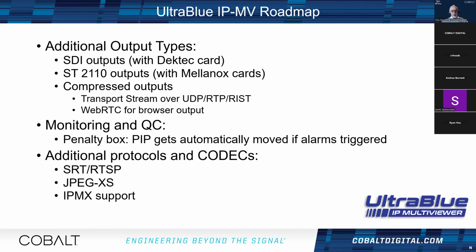For monitoring QC, we're going to introduce the penalty box, which is actually quite useful. Sometimes you have walls of multiviewers, but you're not going to be staring at every single PIP there. You want to note the ones that have problems, right? So we put a red border right now, or yellow border if it's a yellow alarm. But with penalty boxes, you dedicate an area of the multiviewer, and if anything shows up there, that's the one that's in alarm. We are adding additional protocols and codecs.